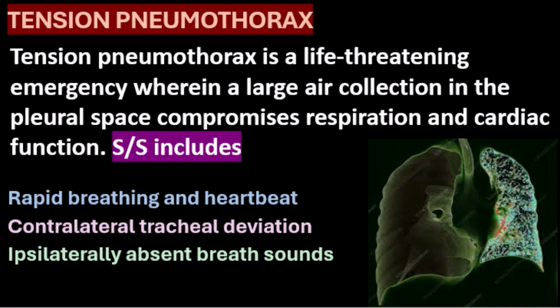Tension pneumothorax is a life-threatening emergency wherein a large air collection in the pleural space compromises the respiratory and cardiac functions. The signs and symptoms include rapid breathing and heartbeat, contralateral tracheal deviation. This is the most important feature which will distinguish between pneumothorax and tension pneumothorax. Because of the tension developed in the cavity, the trachea can be deviated contralaterally. That is the specific feature of tension pneumothorax. And ipsilateral absence of breath sounds also can be seen. You can see here the collapsed lung due to the tension pneumothorax.